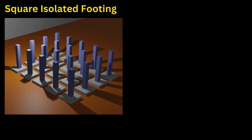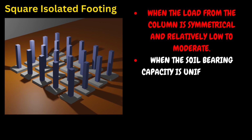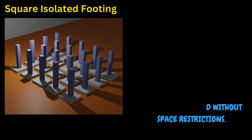When is it used? When the load from the column is symmetrical and relatively low to moderate. When the soil-bearing capacity is uniform in all directions. When the column is centrally located without space restrictions.